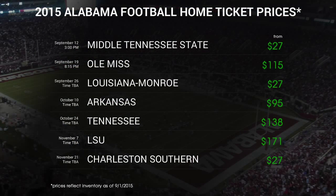The Alabama football schedule features 3 games against out-of-conference opponents and 4 games in the SEC. The cheapest way to see the Crimson Tide play is to attend one of the out-of-conference games. These occur on September 12th in the home opener against Middle Tennessee State, on September 26th against Louisiana Monroe, and your last chance to see Alabama on November 21st against Charleston Southern. All 3 games have a get-in price of $27.